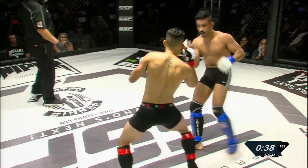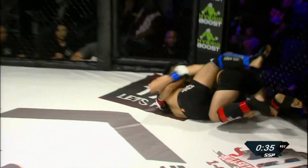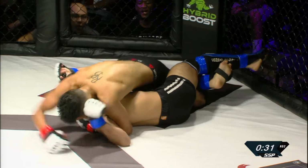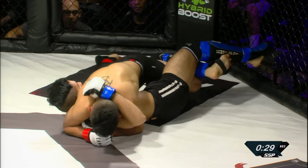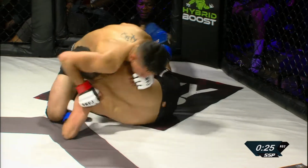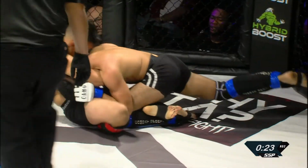Nazari's testing the beard early here of Becerra. Beautiful timing from Becerra. Perfect timing from Jose Becerra. Beautiful takedown from the Baldwin Park native. He needs to be patient here. He landed with the underhook, so he gave up position for a guillotine.